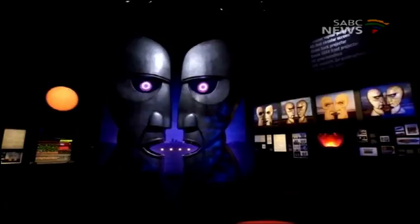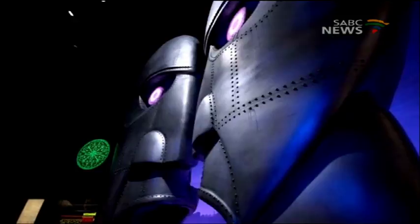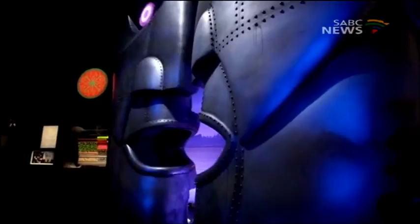The Pink Floyd exhibition, The Immortal Remains, is hosted by the city's V&A Museum and is being held to commemorate the 50th anniversary of the release of the band's debut album, The Piper at the Gates of Dawn. The exhibition is an audiovisual chronicle of the band's rise from being the darlings of London's underground music scene in the 1960s to worldwide stardom and a career that saw them sell over 250 million albums.